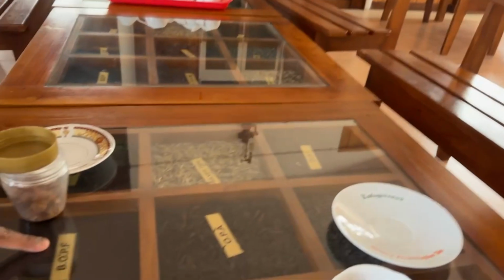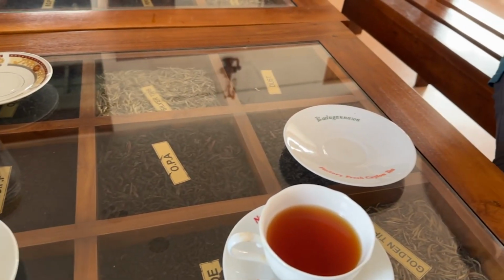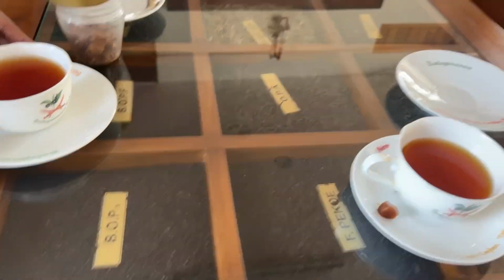So how's the tea? This one's very nice, but it needs cold milk. This was the OPD one, wasn't it, she said? BOP. No, not that, this one. Yeah, that one. That was nice.